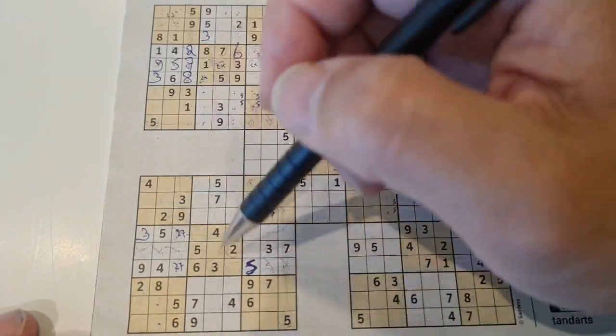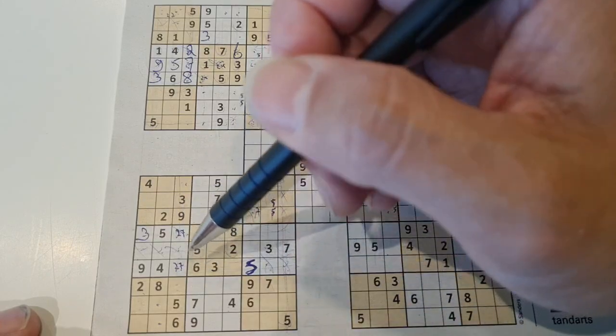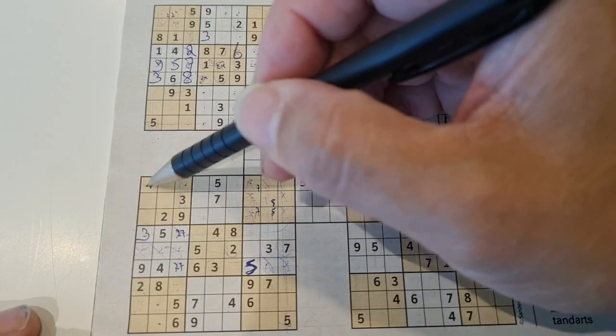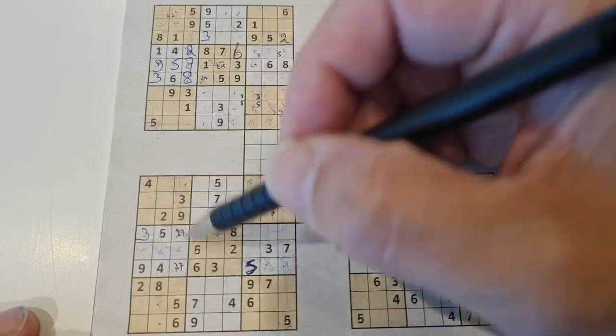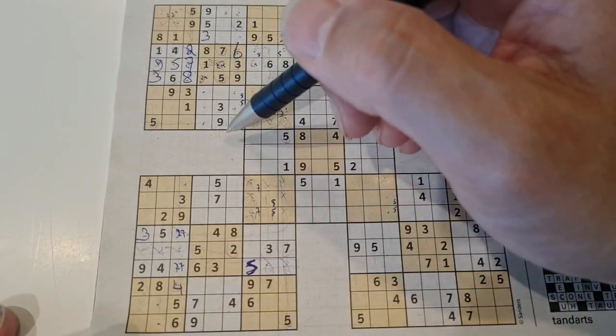All right. So the one is missing. Four is missing. And the eight is missing. Four in this column, four in the second column. So the third column, the only place left for the four should be there. Okay.